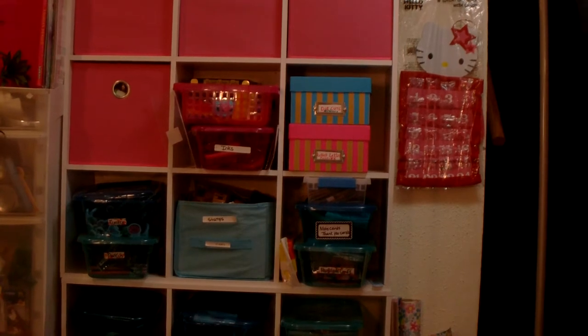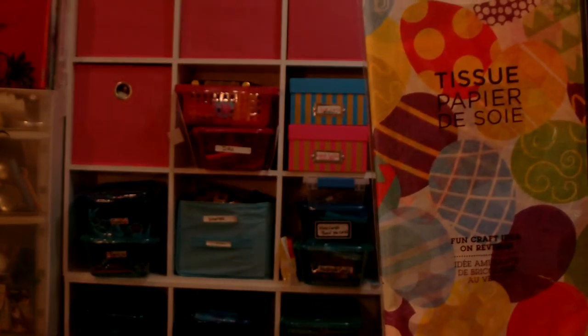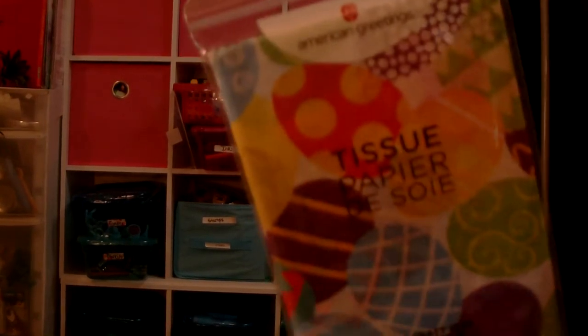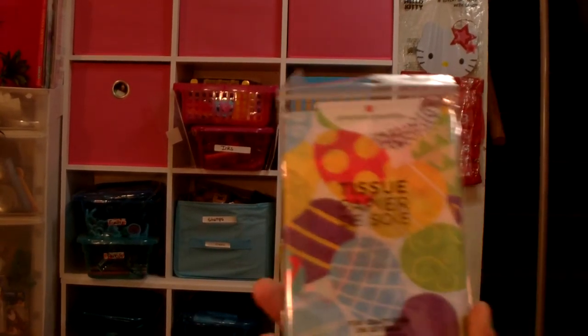Okay, I got some tissue. The tissue paper by American Greetings. Well, I paid 48 cents for it. So it was what, $1.98, $1.90 something. So yeah, it has a bunch of Easter eggs all over it. You get 5 sheets, 18 square feet.